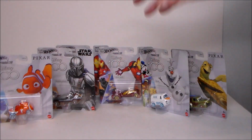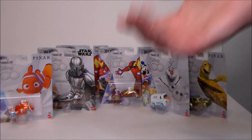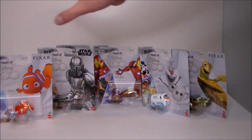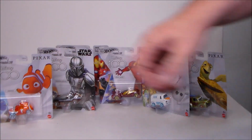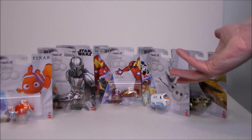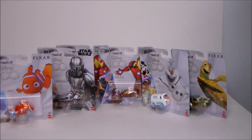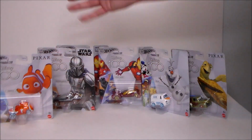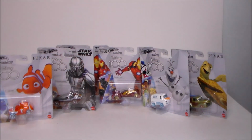So definitely some fun stuff for the Disney 100th anniversary. We got Pixar, we've got Star Wars, Marvel Legends, more Pixar, absolutely, in Disney animation. So we'll do a couple reviews, and these will go into the giveaway pile.